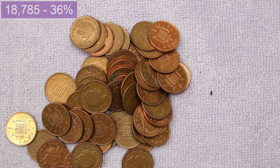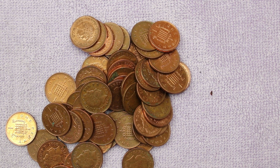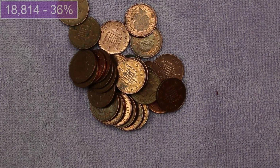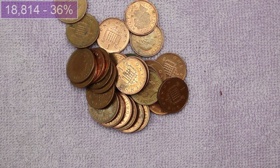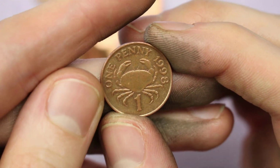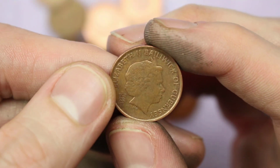That takes us to 18,785. Let's see what we'll get in the other half. Oh dear, oh dear, oh dear. Only 29. Pitiful result. Takes us to 18,814 though. We did get 1 oddity, making up for the lackluster performance of the 2000 pennies. This is a 1998 Guernsey Crab.